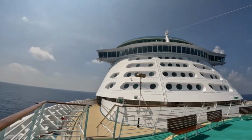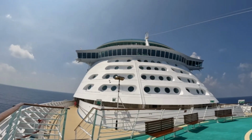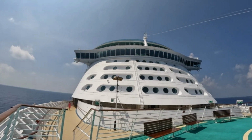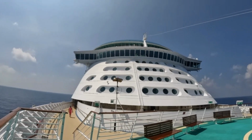Our stateroom is, if you follow the ladder in front of the ship, the first porthole on the left-hand side of the ladder. This is as far forward as we can get on the ship. And it's very windy, but it's beautiful. The ship's traveling at about 19 knots, so you know, at least that engine is where natural exposure is. Pretty windy up there.